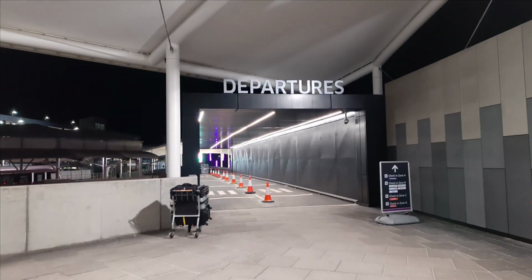Nearly there. Check-in completed, and I took myself off to the BA lounge, which had just opened for the day. A couple of coffees, a hot croissant, and the use of the toilet facilities. It was time to board, and off we go.